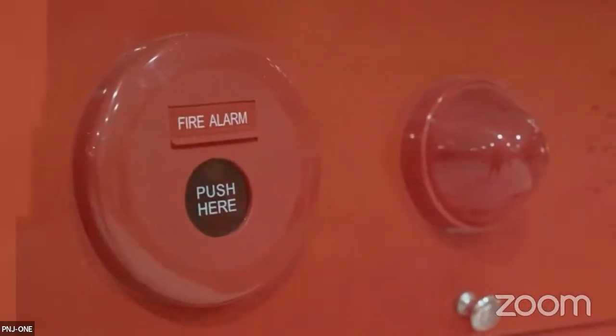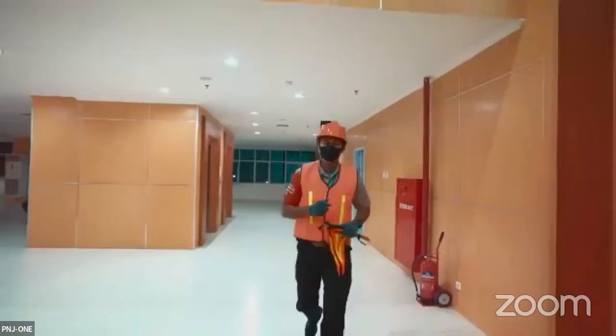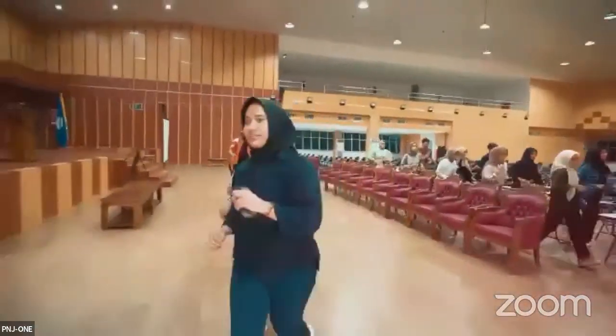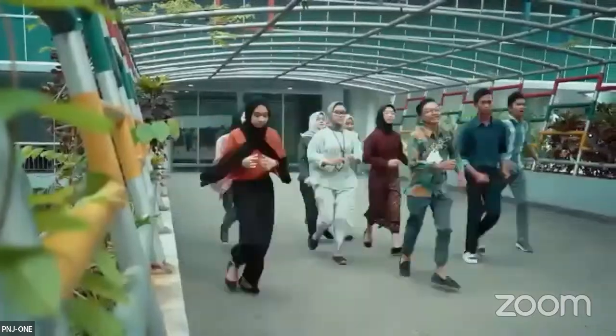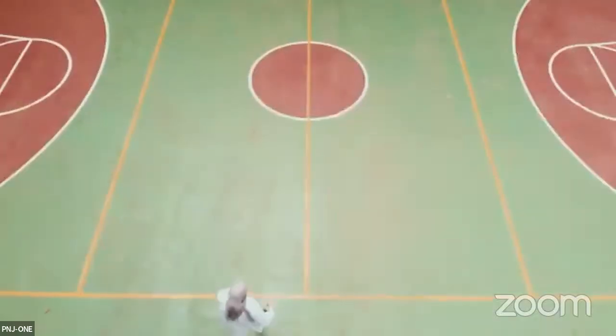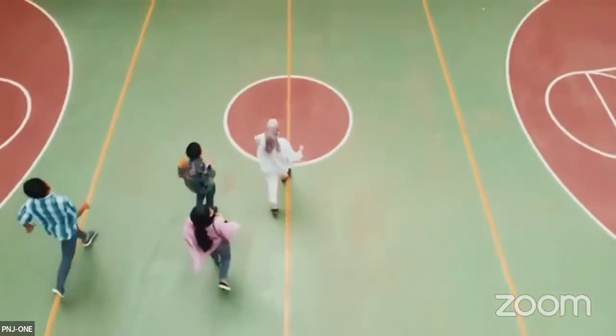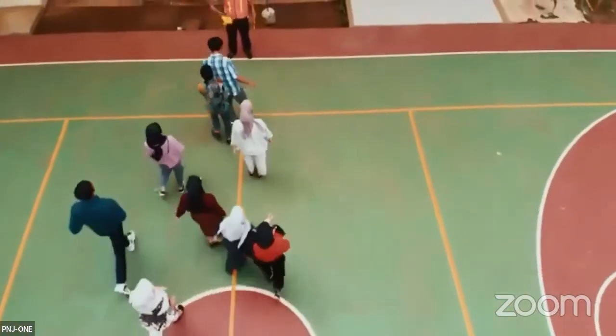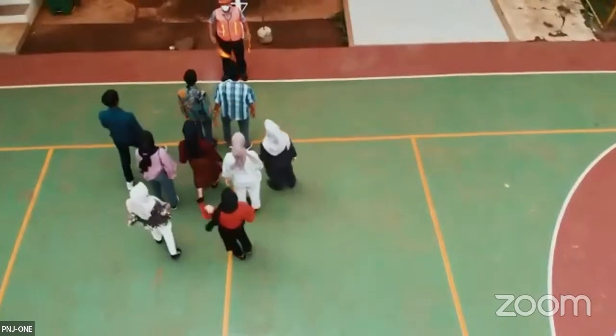If the emergency hazard siren sounds, please remain calm. Leave the room immediately and stop the activity. Please follow the evacuation route directed by the officer to the assembly point. Be careful when going downstairs and always use the handrail firmly, and always follow the instructions of the evacuation team. The assembly point is on the basketball court next to the Politeknik Negeri Jakarta Library.